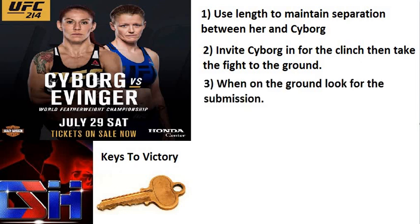Number 3. When the fight goes to the ground, Tonya Evinger needs to look for the submission. She's going to need to. She's not going to be able to go blow to blow. She's not going to be able to do a lot of things because she doesn't have the agility or the speed to deal with Cyborg. She's going to have to look for the submission. There's one hole in Cyborg's game. Cyborg is very, very susceptible to a submission, extremely susceptible.